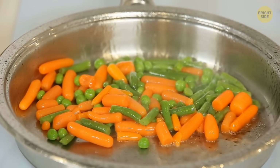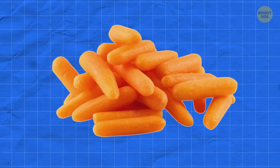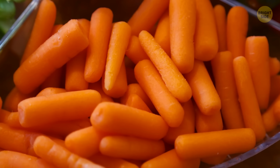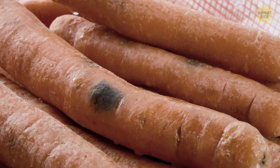Baby carrots don't actually exist. They're just normal-sized carrots that have been cut to a smaller size. These baby carrots were created to get rid of the imperfections or slight rotting in the big carrot.